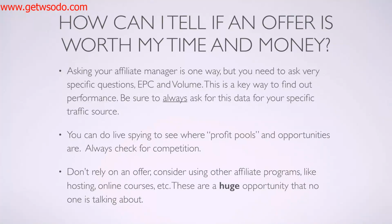For example, one of the campaigns that we identified last year was in the 200 to 300,000 monthly search mark on Bing, and the company wasn't even running search ads. So it was just tremendously profitable for us to take that approach. There's so much huge opportunity here. Nobody talks about this. None of the other courses like to talk about affiliate programs out there like hosting and online courses. There's millions to be made by applying the same strategies in this course just by focusing on looking where other people aren't.